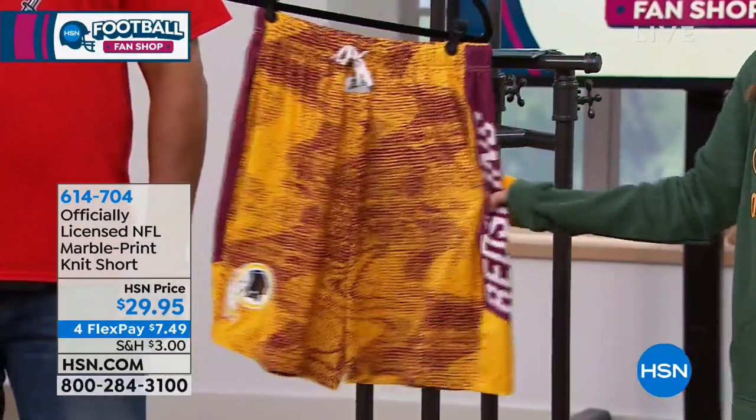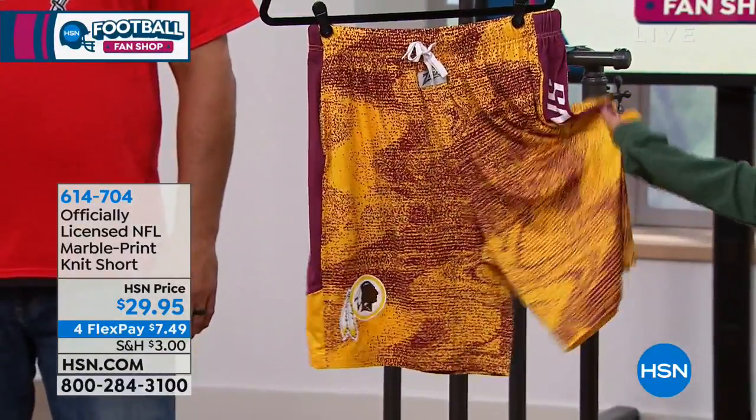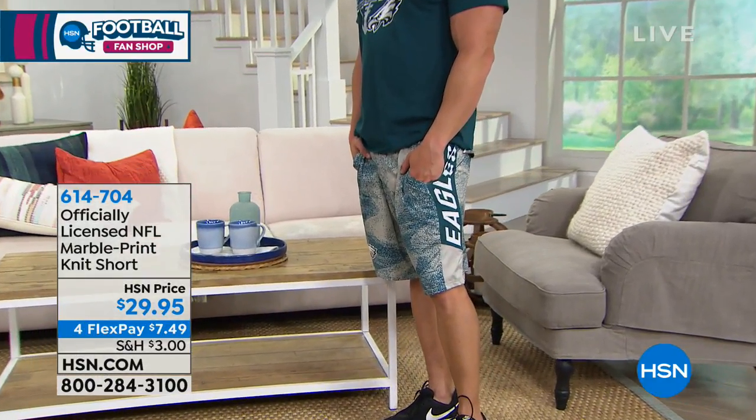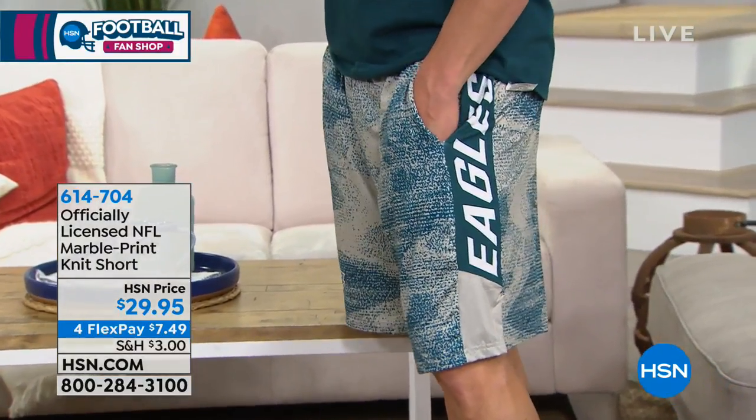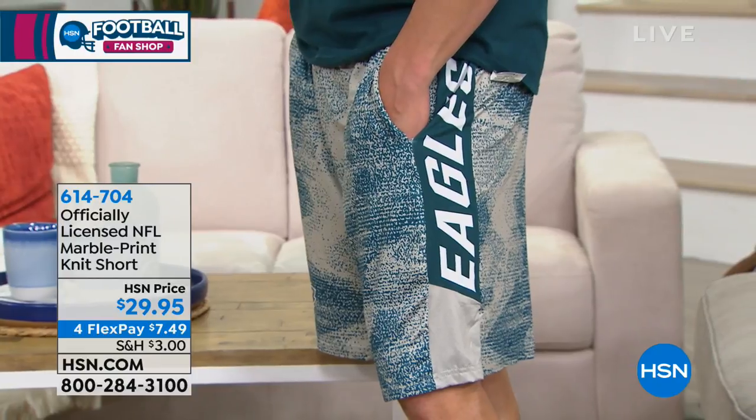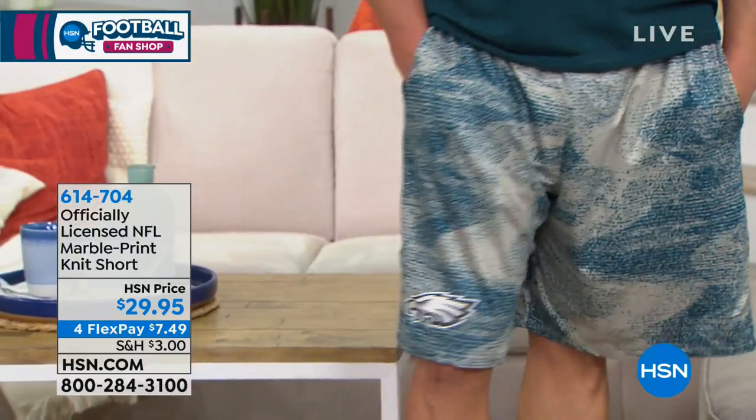And then here's your Redskins. If you want to pick up the Redskins, we have 90 left in that one. So sizing, again, is going to be small through double XL. They look really good, and they're about knee length. It's a 9.5-inch inseam on that. It's a poly-spandex mix, which is why they're so super stretchy, and you can just throw them in the washing machine, wash and tumble dry. So really cool item if you want to pick that up.